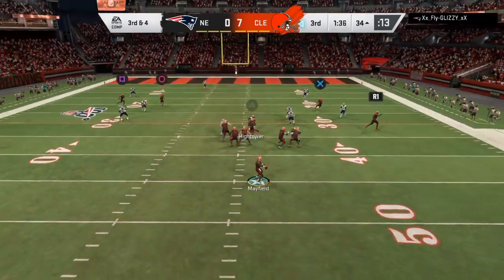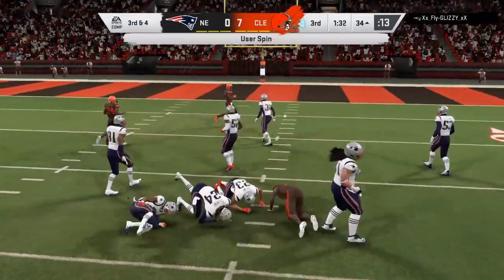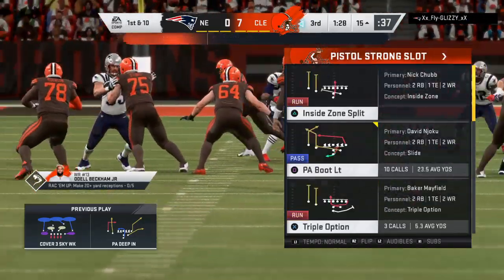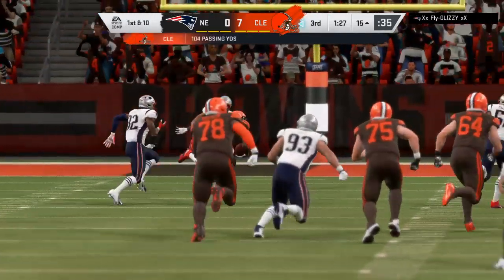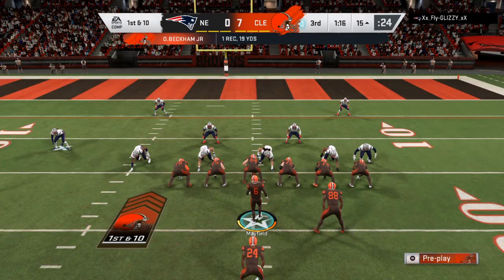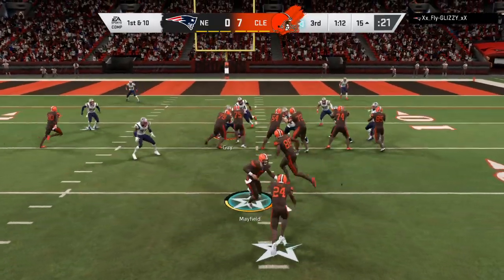Mayfield to throw it. He'll get the first down and more inside the 20, and finally taken down at the 15. And he's got another first down as the tackle's going to be made at the Patriots' 15-yard line. Mayfield brings him up 1st and 10. And he's 4 for 4 now, throwing the ball to start the drive.